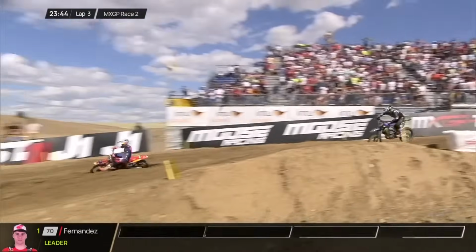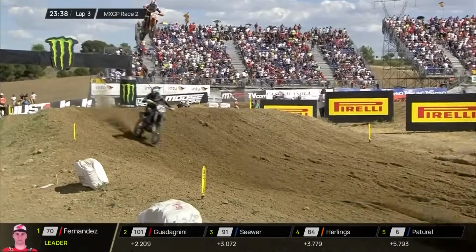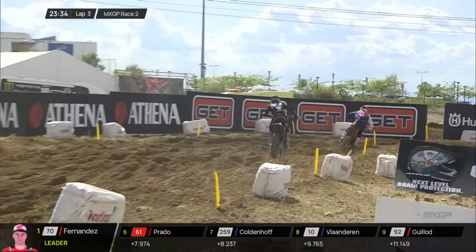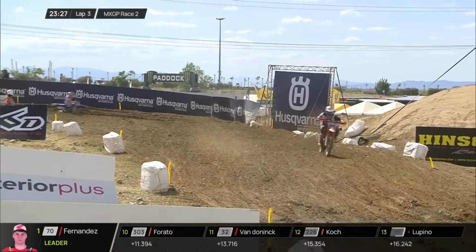I mean, that's a matter of 2 laps work for the Dutchman. I think Fernandez is really going to have to turn it up a little bit more, or hope that Jeremy Seewer somehow manages to block Herlings, cause him to lose even more time. But I think we're set up nicely for a real showcase finale, knowing the way that Herlings has ridden so far this season and what he's shown us.